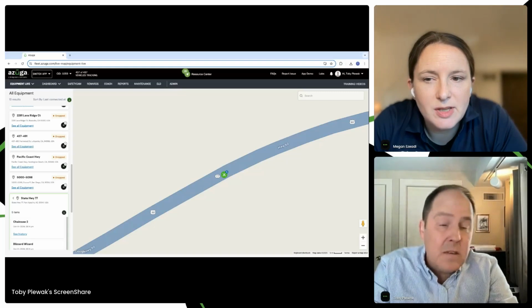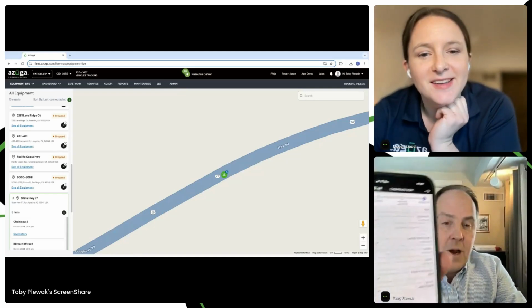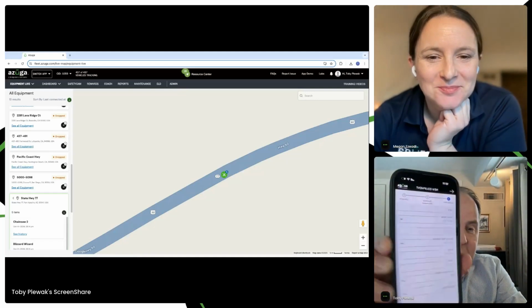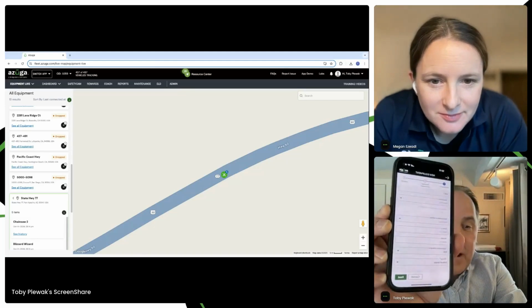Now, there are other fields. Can you show me what you're doing? Yeah, sure. So it's just a really simple interface for capturing some information. I've given it a name and I selected drill for a category.